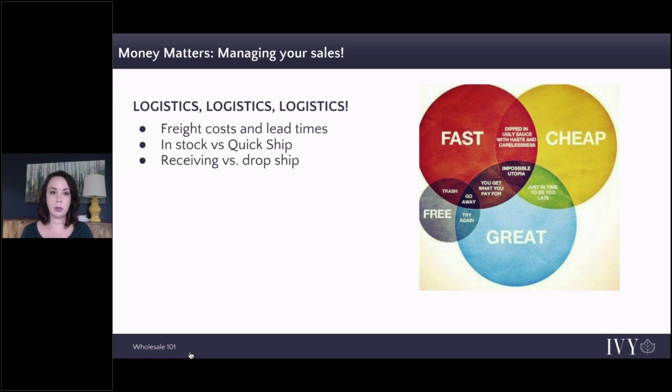In stock versus quick ship. I think one of the biggest misconceptions that our customers have is if something is in stock, they're going to get it quickly. If you place an order for an in-stock item, it can take anywhere from 3 to 7 days to process that order and get it on a truck, which can be frustrating. But it is how that works. In stock does not necessarily mean quick ship. Depends on your vendor, depends on the product. So don't assume that in stock means you'll get it in a week.